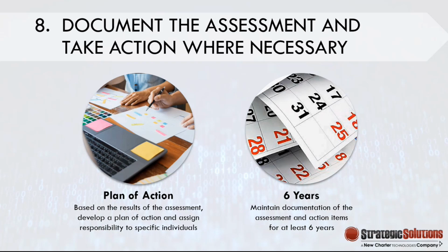Another important part of the security risk assessment is that you keep it documented. The HIPAA regulation bodies will ask for your past 6 years of security risk assessments if you are ever audited, so you're expected to maintain documentation of the security risk assessment, but also of your plan of action, for at least 6 years.